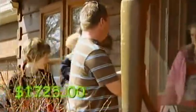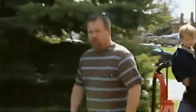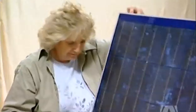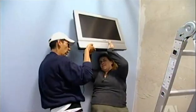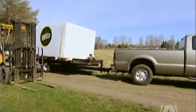The Noble family in Newcastle, Ontario, paid $1,725 for Ruth's shed. We don't really know what we're getting, so it's kind of a mystery. Do they get everything in them? Like the TV and everything else? Yes. The buyer of the Eco Sheds received the solar panel, the electrical nerve center, the TV, the composting toilet, the stereo, and, of course, the shed itself.